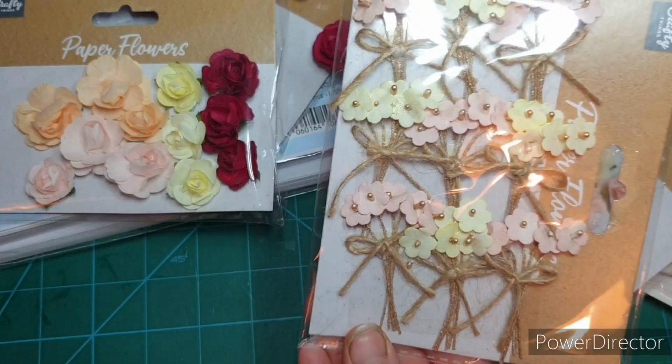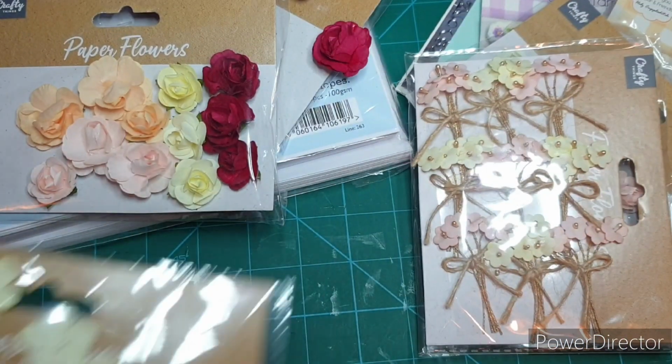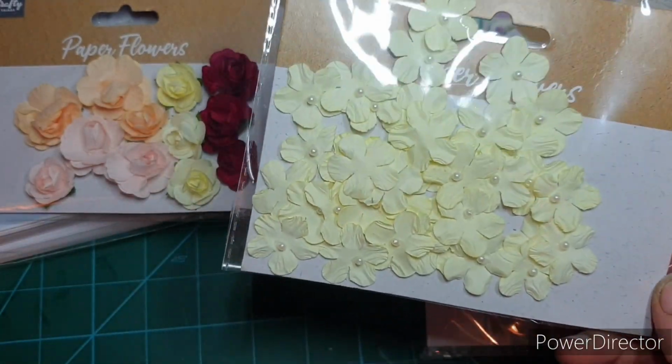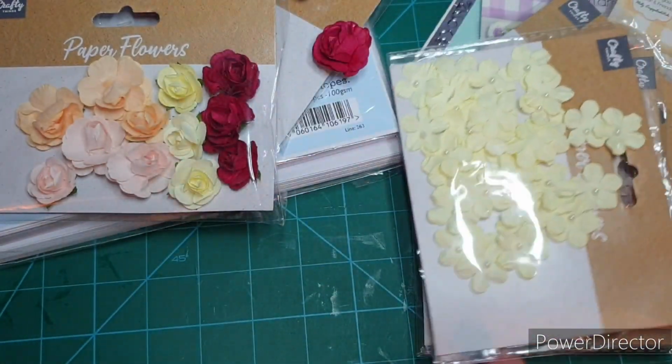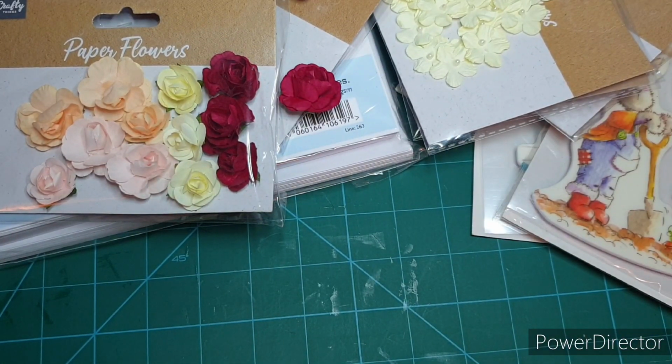I also got these ones because I thought they were really pretty and spring-like as well, and I got those as well because, again, they are really pretty. I haven't used those yet. So those were my little Home Bargains haul.